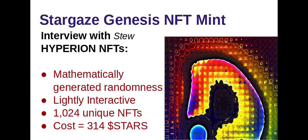In this interview, I got to speak with Stuart, the creator of Hyperion, an NFT project that is launching on the Stargaze platform. The current slide is only showing an image preview of the NFT, but when you see the real ones, they will remind you of a lava lamp of sorts. They're constantly moving, morphing into something new right before your eyes.